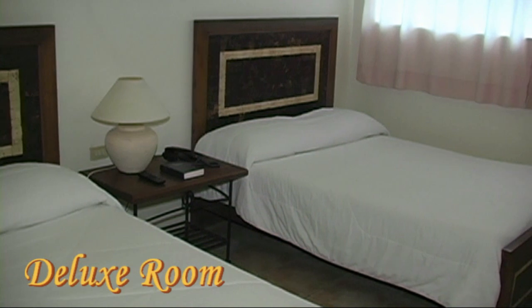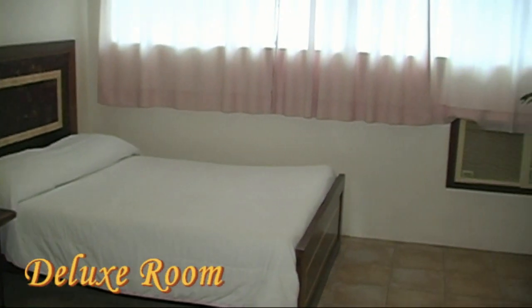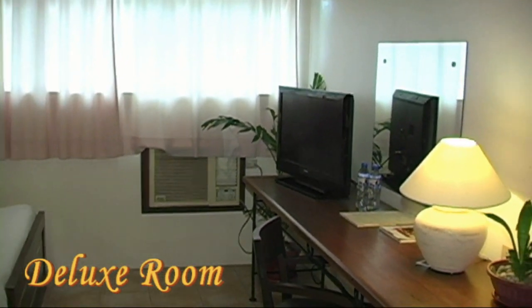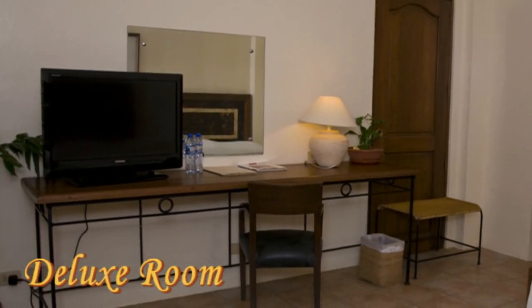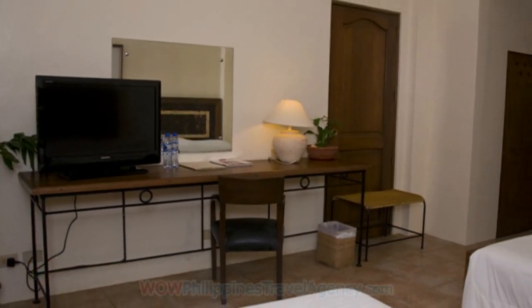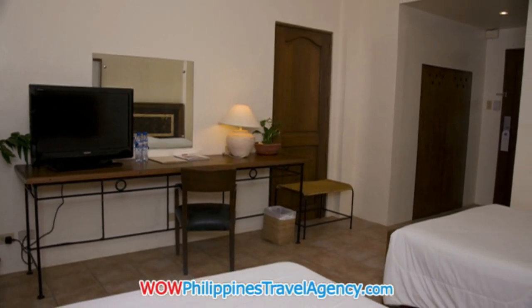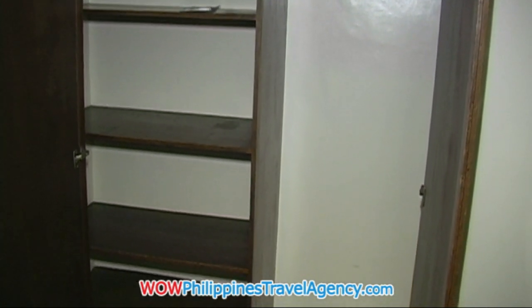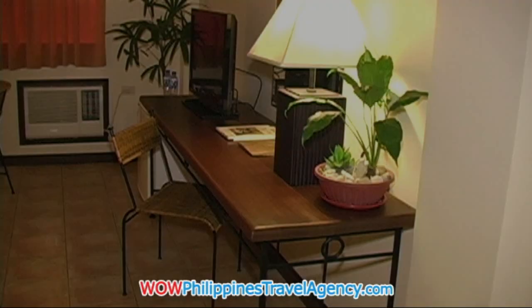Here's a deluxe room. Again, very nice. And this room also faces the garden area. Here we have a deluxe room. The deluxe rooms have flat screen TVs. Again, large closet. This room also has a connecting room. There's the closet space. So plenty of storage space.